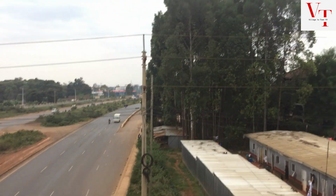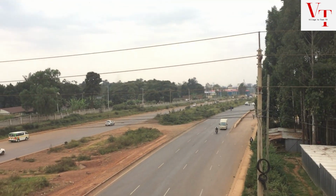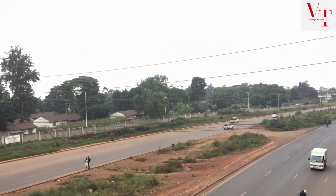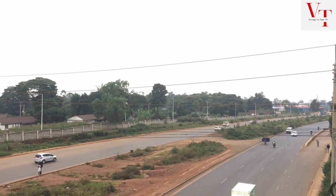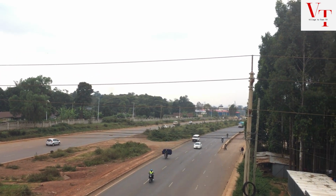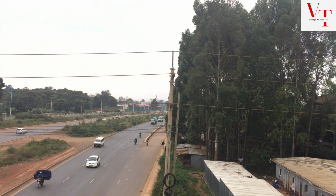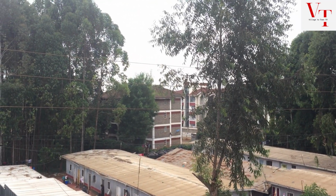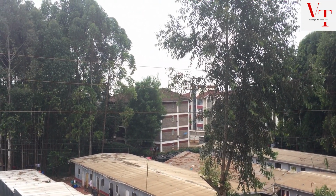And actually 2 kilometers from here, there's a small town called Kangemi. While Nairobi city is also about 10 kilometers this way. Well, behind those tall trees, that's the famous Kabete police station. And I'll also be taking you to Kabete National Polytechnic, which is right there.